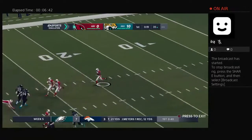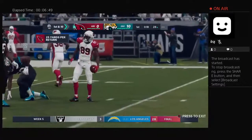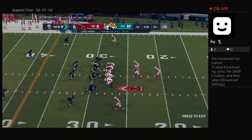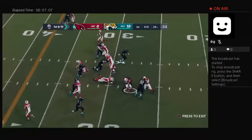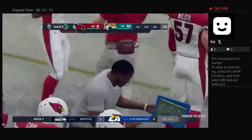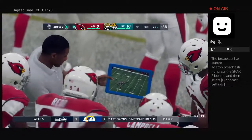KJ Hamler returning it. And he's up across the 25 and down at the 28. The Cardinals take over 1st and 10 at their own 28. So the Cardinals offense back 1st and 10. Here's Cook as they begin on the ground. Still on his feet. And not much. Maybe a yard up to the 29. He's tackled at the 29-yard line. 1-yard gain. Brings up 2nd and 9.